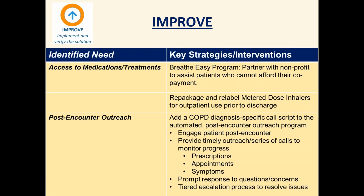Next slide. Okay, access to medications and treatments was another barrier that we thought was a huge barrier for our patients. Particularly, I'm going to skip to the second one, our MDI inhalers. I'm not sure how other hospitals do it, but previously, any patient that was on an MDI inhaler while in the hospital, that inhaler was trashed when they were discharged, and we disposed of it. The reason behind that was that it wasn't labeled for outpatient use.